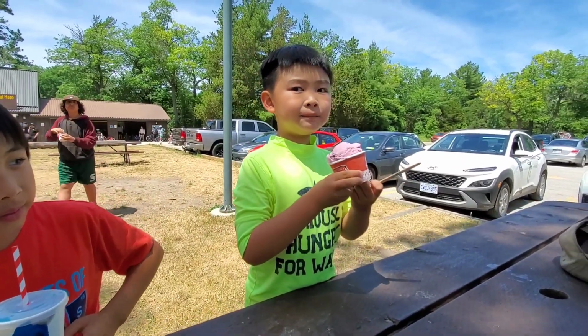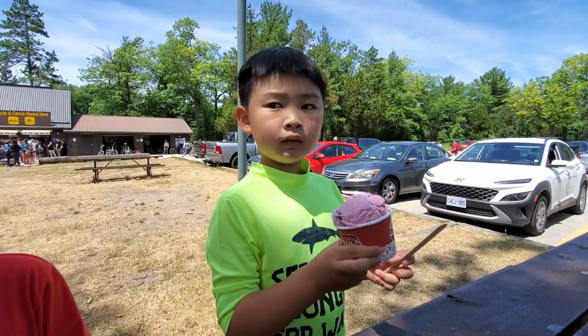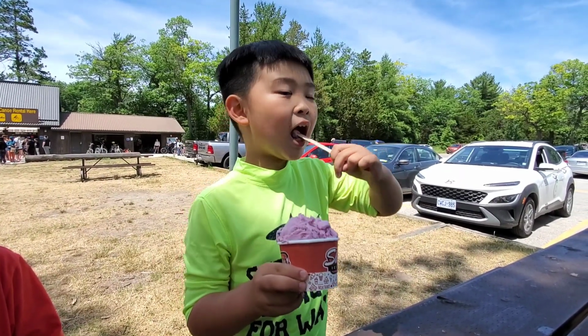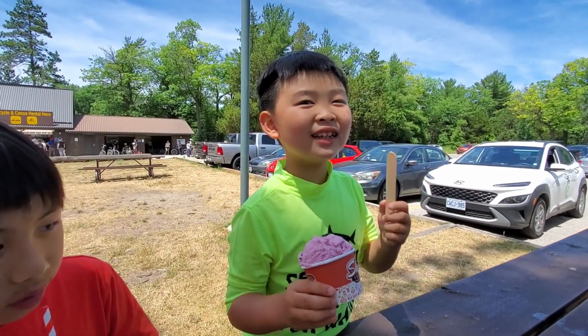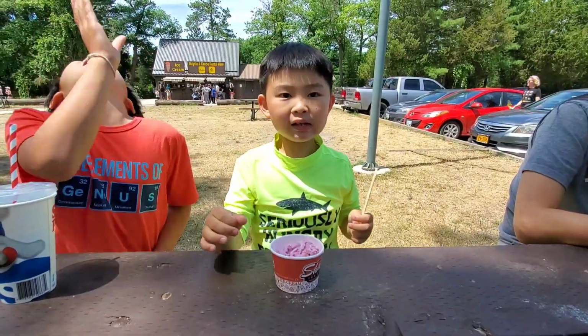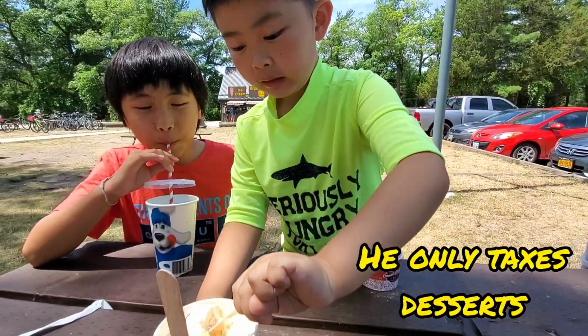I'm eating a black cherry ice cream. And what do you think of it? I think it tastes like cherry. And on a scale of 1 to 10, what would you give it? 10 million. And then before you do it, attach to me. Okay, Daddy, food tax time.